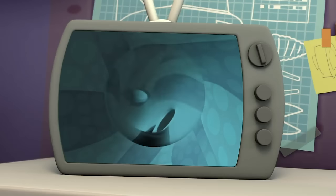Gotcha! This won't hurt a bit. Good as new. You should heal nicely. And here's a sticker for being my slipperiest patient ever. Oh, thank you! Great. Now let's get you back out into the ocean. And the ocean back out of the octopod.